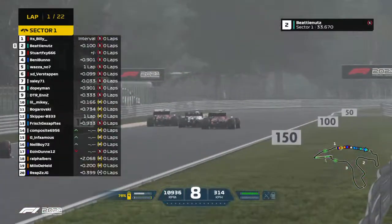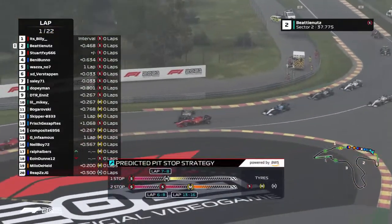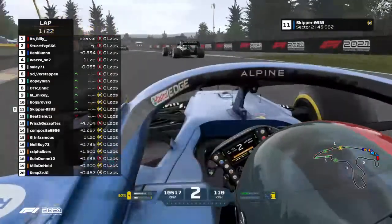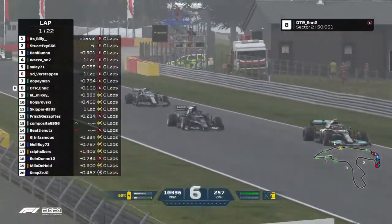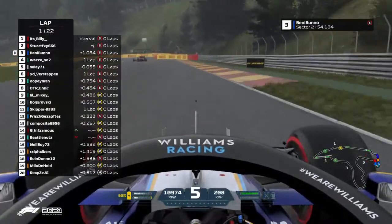We're gonna see a move on the inside on turn 1. That's almost 3 wide there. Oh, he lost it, and that's a big crash. A lot of drivers have collided there. There's some front wings flying, and we've got Ferrari in P1 and P2 back again. But Beating Us is the big loser on lap 1 there. Danny Bruno in P3.